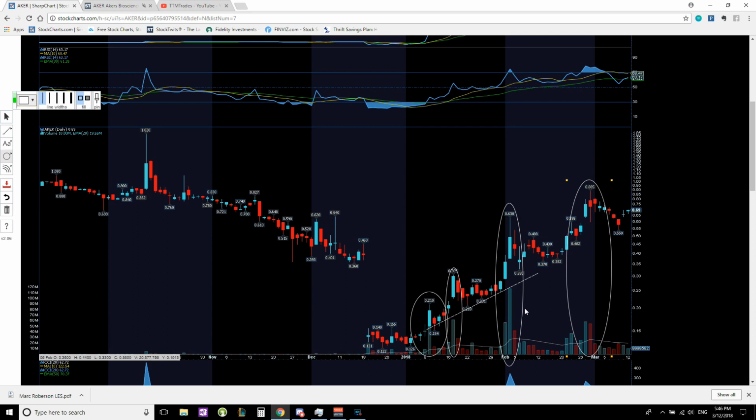Okay, now am I saying that this trend is going to fail altogether? No, I am not. But what I am saying is this last breakout wasn't as strong as the previous 3 breakouts, 1, 2, 3, as you can see here. This breakout was on very light volume.